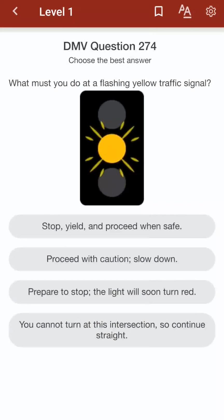Question 274. What must you do at a flashing yellow traffic signal? Answers: A. Stop, yield, and proceed when safe. B. Proceed with caution, slow down. C. Prepare to stop, the light will soon turn red. D. You cannot turn at this intersection, so continue straight. The correct answer is B.